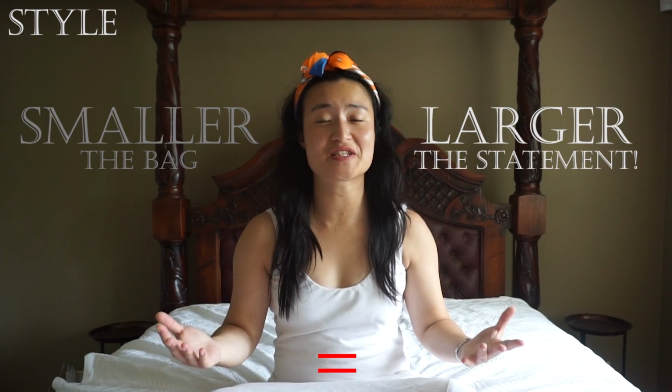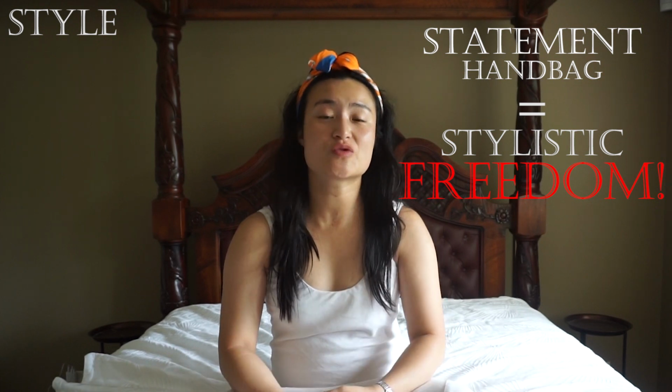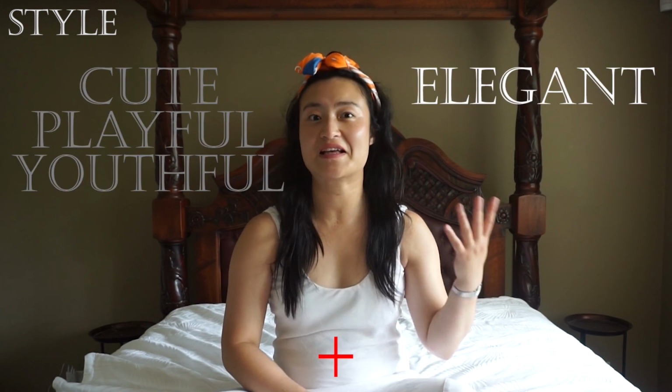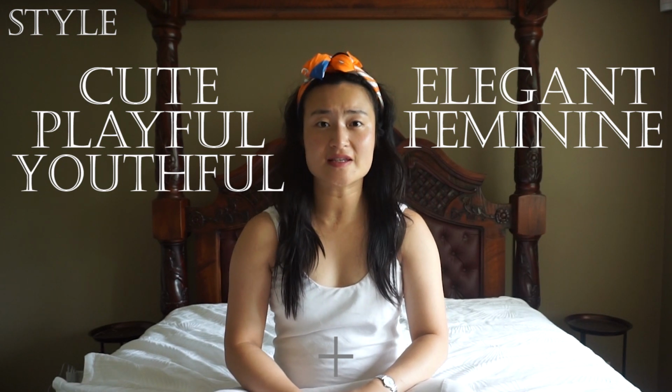It's such a paradox that the smaller your handbag, the larger the statement it becomes, and often a statement grants you ultimate styling flexibility, as it means that regardless of your outfit, your handbag can be whatever it wants to be, which is why mini bags are the number one choice for injecting a bold pop of color. Whether it's the novelty of styling a bag that's more toy than function, or the feeling of freedom and privilege that you can travel so light, mini bags are as cute and playful and youthful as they are elegant and feminine. With so many layers, it's no wonder that they steal the spotlight entirely sometimes.